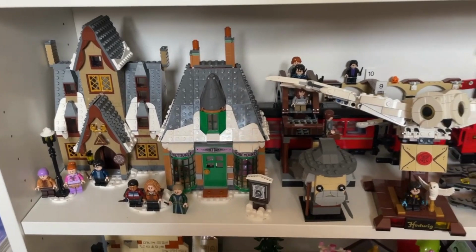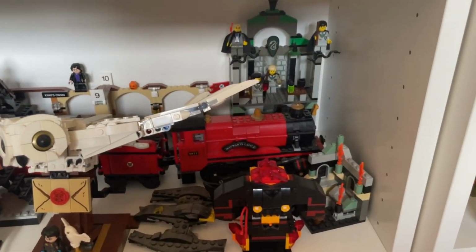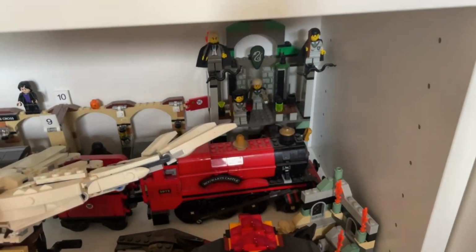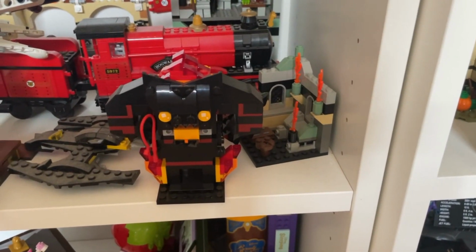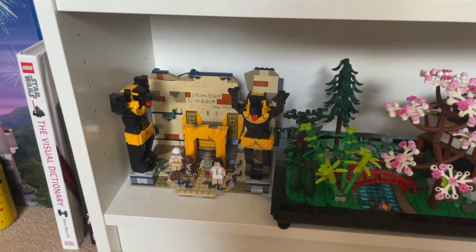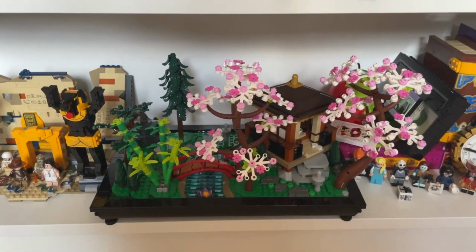Obviously I've got Hogsmeade there, the Hogwarts Express, a couple of Brickheads, Hedwig, and one of the older original Harry Potter sets there. I can't remember if it's a Potions class, I can't remember. And another really old Harry Potter set, it's Dobby's something, I can't quite remember the name of it. Moving down to the bottom shelf, I have my Indiana Jones Escape from the Lost Tomb, the Tranquil Gardens, which I've just reviewed, very cool set.